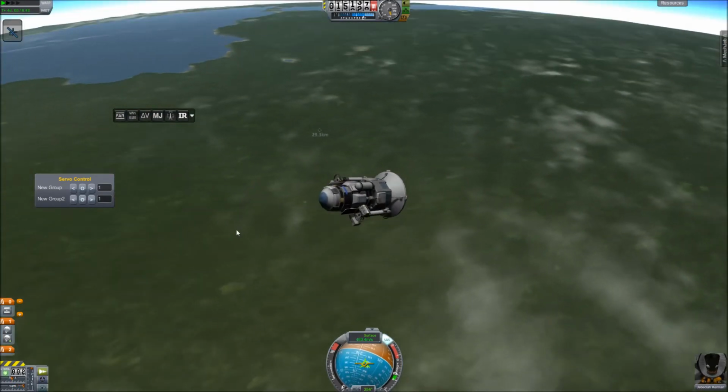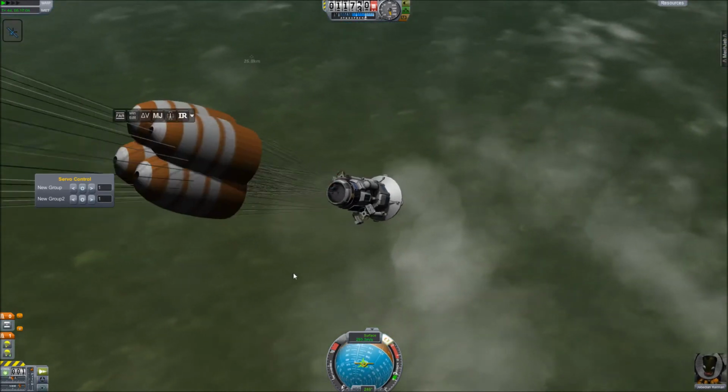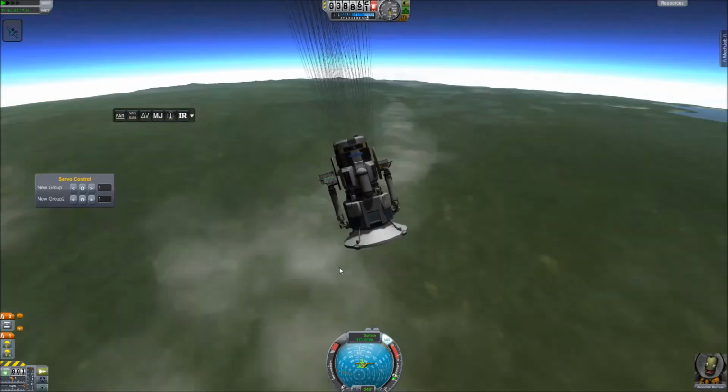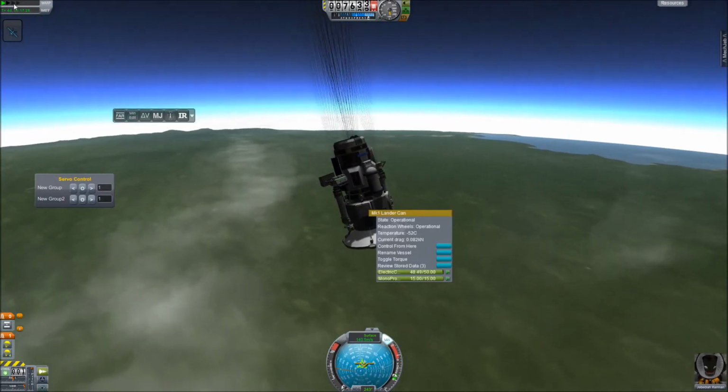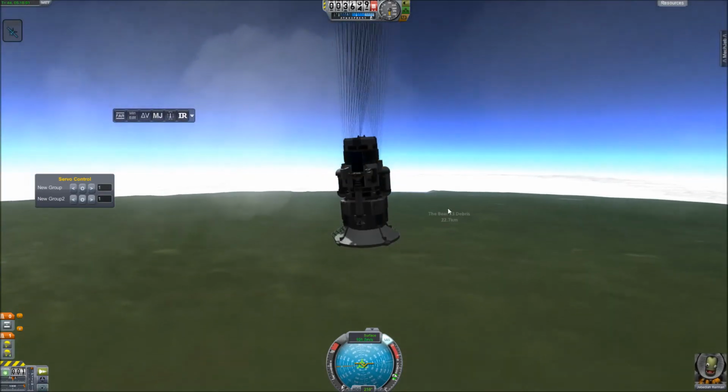Okay, Jeb, bring it in very easy. We'll just go ahead and land here. We are not so very far, but too low now to make very desperate corrections. So we will just go ahead and go for a touchdown here.